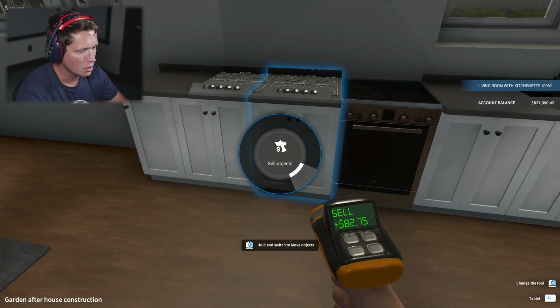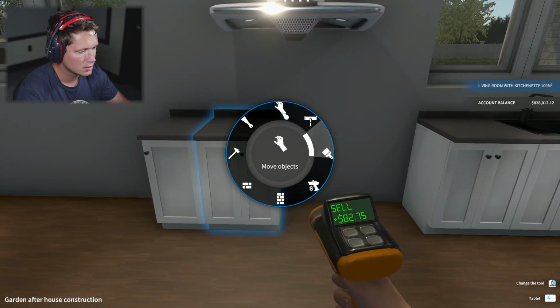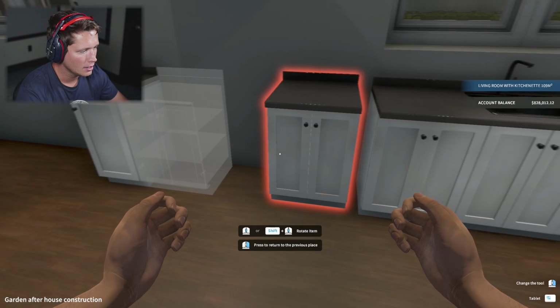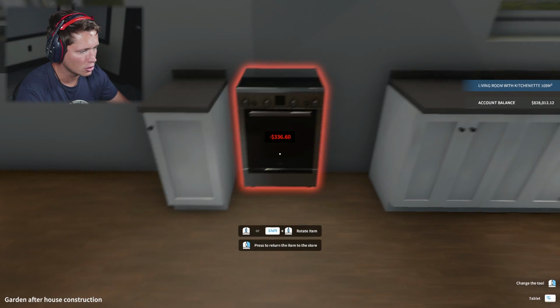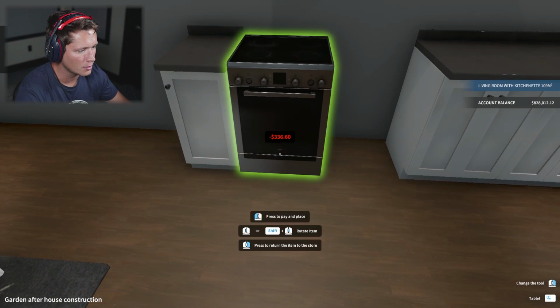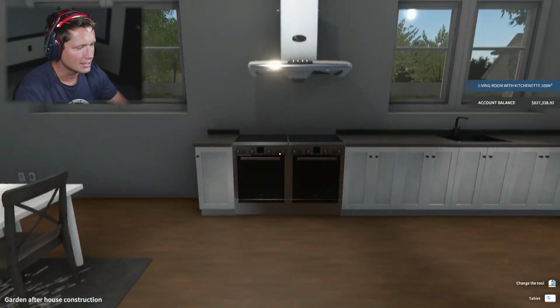That's cool. You know what? We're gonna do that instead. Let's sell these. Shoot. Oh, didn't mean to sell that. Didn't have to sell that. We're gonna put this here, and then we're gonna put the 2 of these, 2 electric cookers, because they have the burners on top anyway. So we're gonna put that there. Put this here. Nice. All right.